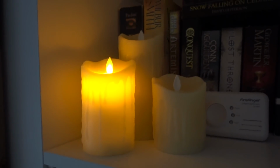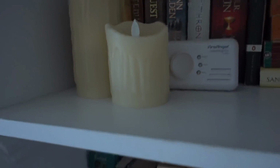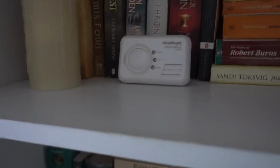I don't use them often, but they're really cute. I really like them. I probably use them more if the remote worked. But I think it drains the batteries when they're not. If you keep them on, but turn them off with the remote, it still drains the batteries.